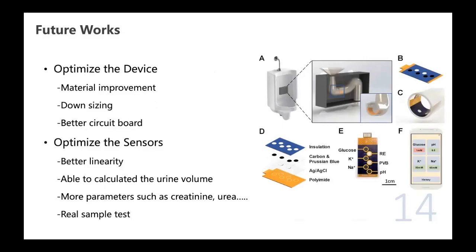First, optimize the structure of the device, such as improving the material and downsizing, or improving the circuit board performance. Second, optimize the sensors, such as improving the linearity or integrating a flow meter to calculate the volume of urine, and introduce more indicators.